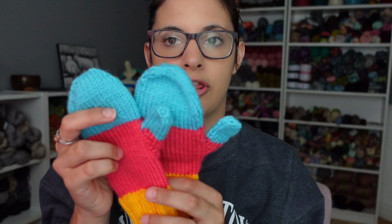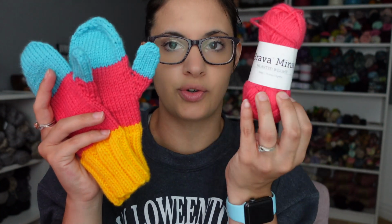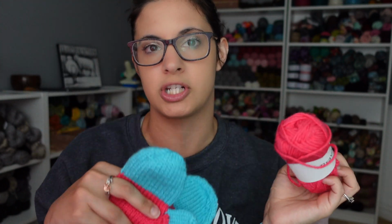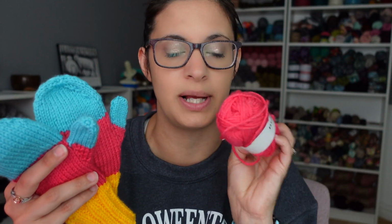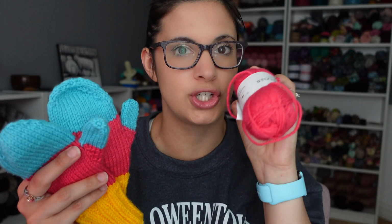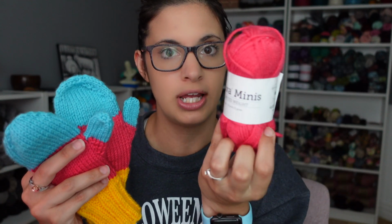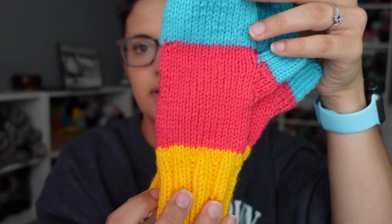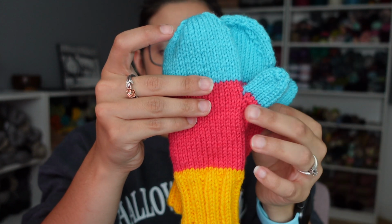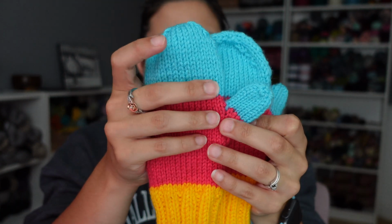And they are knit using 3 of the tiny 25 gram minis, and I still have a ton left over. If I switch up some of the colors, I could knit up a second pair with 3 of these little balls. And I want to say they're about $1.50 to $2 US per tiny 25 gram, not 100% sure, but I will link it down below. So this is how they turned out, and I think that they are so stinking cute.